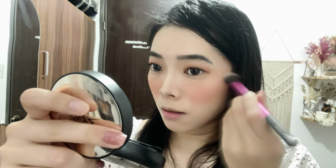Here sa may cheekbones. Ayan, ayoko mag-contour today kasi magmamask naman ako, matatakpan naman yan anyway. So, for the last step, I'm just going to use this lipstick, the Ink Airy Stick in number 5 by Peri Pera. So, ito yung ilalagay ko kasi hindi siya sticky sa lips. And as you can see, ayan, paubos na siya kasi sobrang favorite ko talaga to.